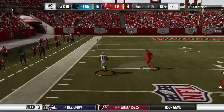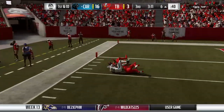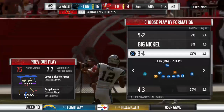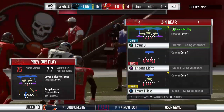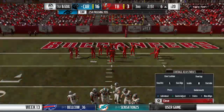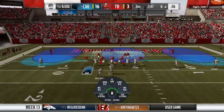And that's caught inside the 35. And they do finally get him, but he makes it all the way to the 6. A big play there for the Panthers. 75 yards. Well, that didn't take long. One play, and we're already looking at a first and goal situation.